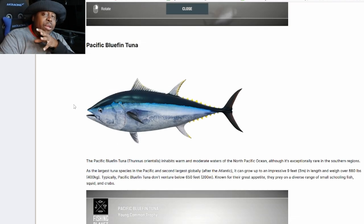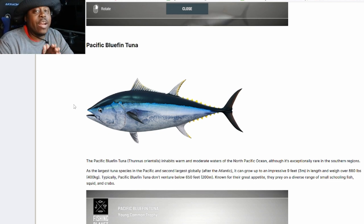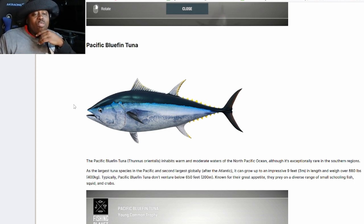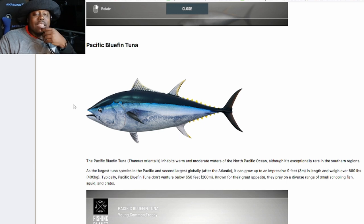We got the Pacific bluefin tuna. Oh, now this one might be the record breaker unless they got something else after this one. This one can weigh over 880 pounds. That is crazy. 400 kilograms, almost a thousand pounds. This is going to be a fight. I can't wait to see how this handles with the rod and the new mechanics trying to reel this one in. But yes, the Pacific bluefin tuna is 880 pounds.